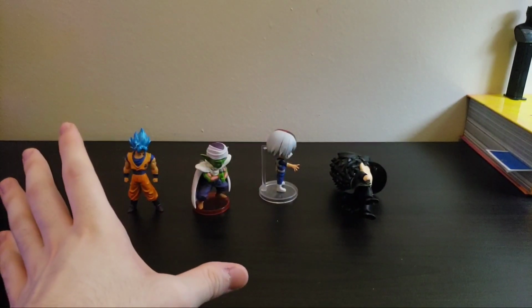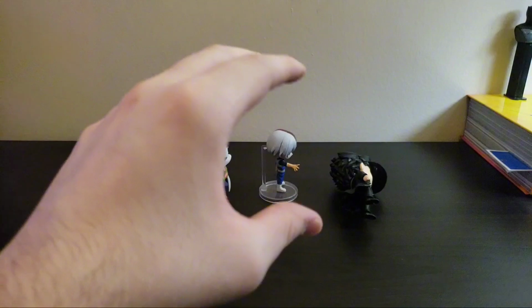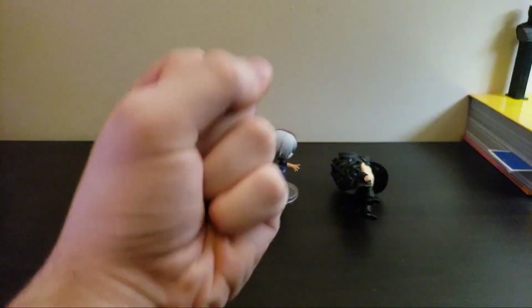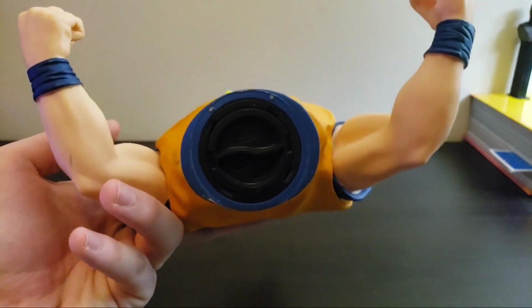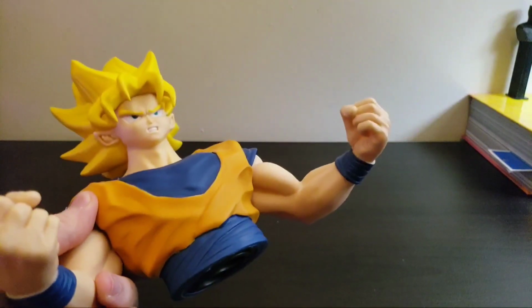So now let's get all these little ones out of the way, and we're going to start showing off the actual statues and figures, the big ones. Starting with Goku piggy bank. You can open it at the bottom. You can put coins in, and you can slide money through his neck in there. I don't think there's anything in here.